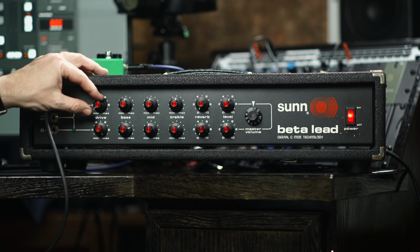Okay, I take it back. It sounds a little bit better scooped up that way, just a tiny bit. But I don't think this is really what you would call a gent amp. This is all about glissando, I think.